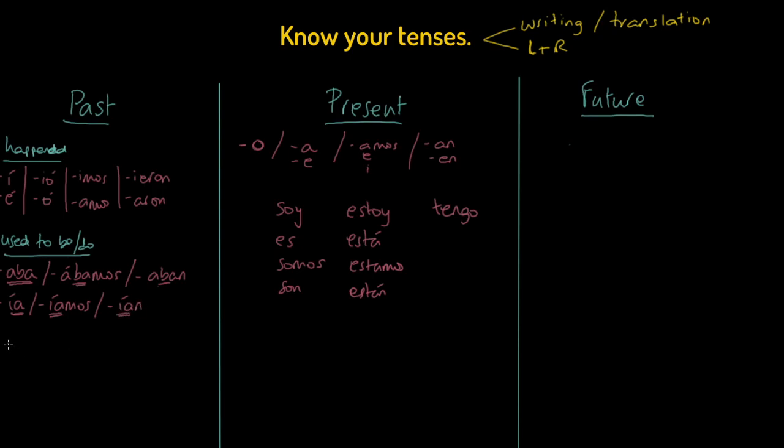And also we've got what things have happened, okay, things that have happened. So we have the he plus ado or ido. So for example, he cocinado, okay? He cocinado, I have cooked. He bebido, I have drunk, okay? Or he or she ha cocinado, ha bebido, or we hemos cocinado, hemos bebido, or they han cocinado, han bebido, all right? So these forms will all be forms of the past.